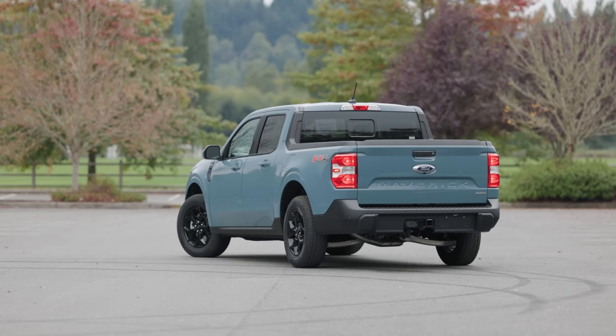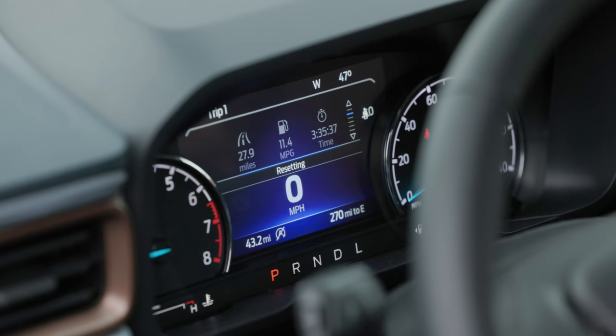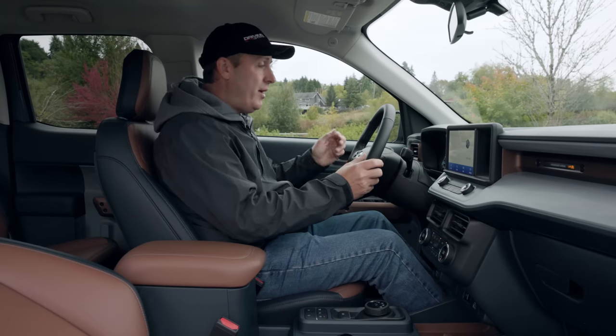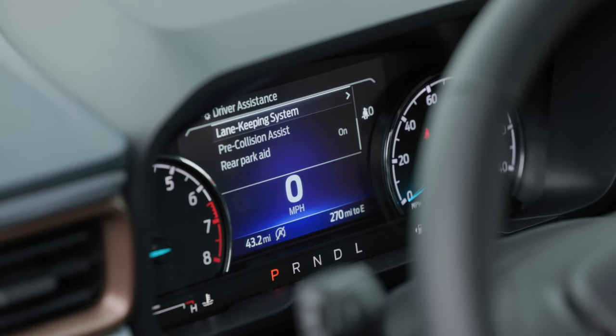When you're spending this much money on a vehicle, you expect it to deliver in terms of features, and this Maverick really does. The main gauge cluster is upgraded on this trim. It's a larger digital display that gives me all the information that I would really want, including all-wheel drive status, off-road information, mileage, whether or not the kids are buckled up. And then I can also go in and modify the safety settings because, of course, this has collision mitigation, blind spot warning, as well as parking alerts.